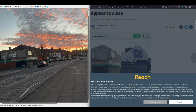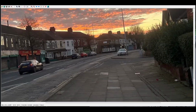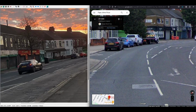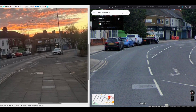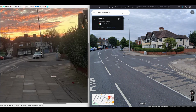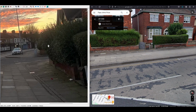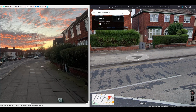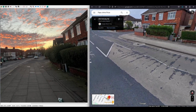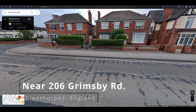But eventually, oddly enough, I look for the building itself, and I find an article about a Papa John's closing, and sure enough, I find the old Papa John's there, which is in our image, and I managed to figure out the angle of the photograph from there. So I see that there's a gate in the bushes, and we back up a little bit. I match the dustbin. I match the speed limit sign. Unfortunately, the shoe in the image isn't there. But yeah, sooner or later, I managed to pinpoint it to right that location right there. Near 206 Grimsby Road, Cleethorpes, England.